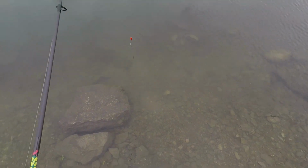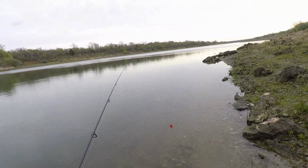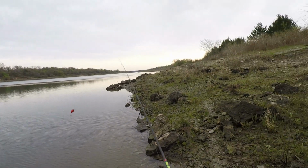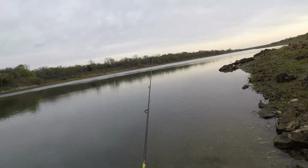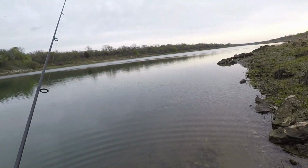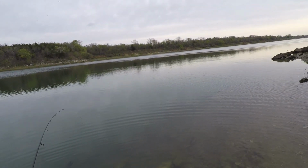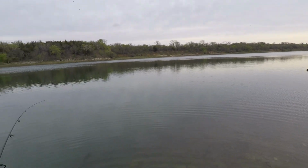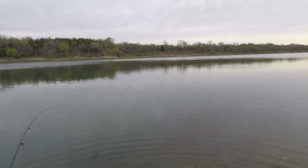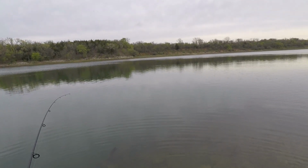I gotta remember to pick up the other little sinker rig. I already moved it over by my bag. That one's right up there. I'll have to get it. There's a ton of trash. I forgot to bring a trash bag. Usually I bring a trash bag to help clean up some of the spots, but I forgot to do that today.